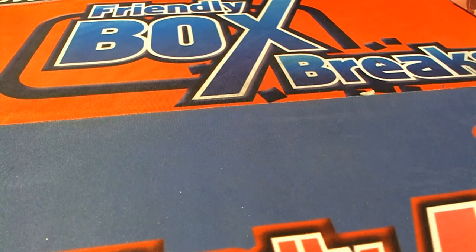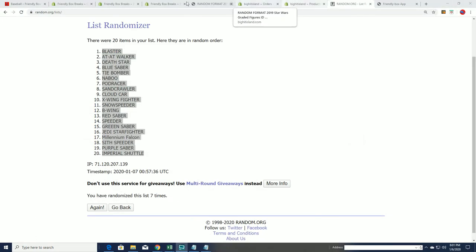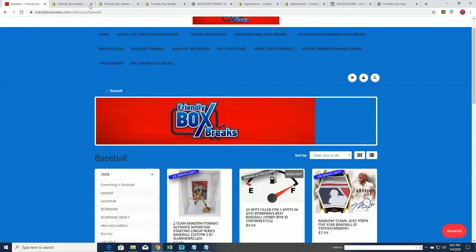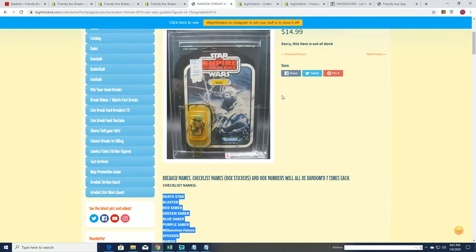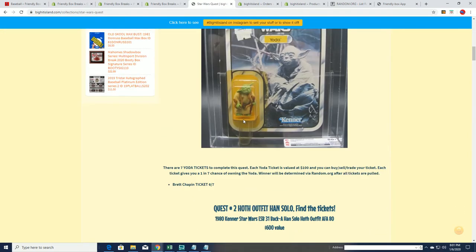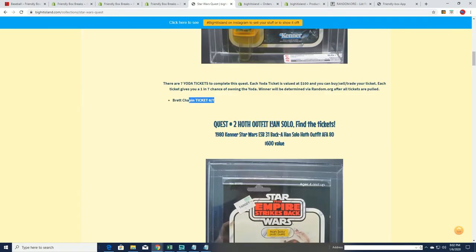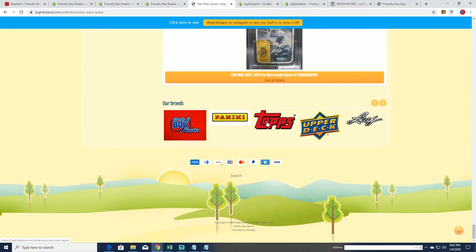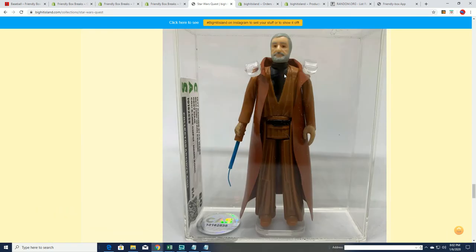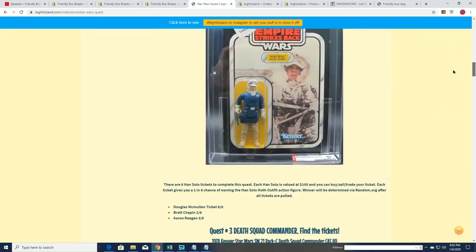Absolutely. We're going to do a big hit island random. You will see, though, that your name will be found right here in the Greatest Star Wars Quest page. And let's take a look. I know you got into the Yoda ticket. And there's the Han Solo. Oop, something's hitting a button. Okay, sorry about that. You'll see that your name is right here.